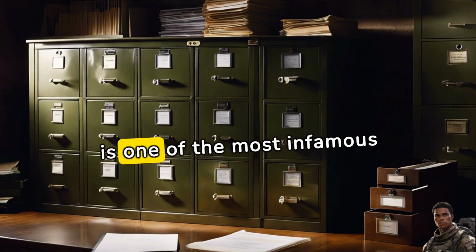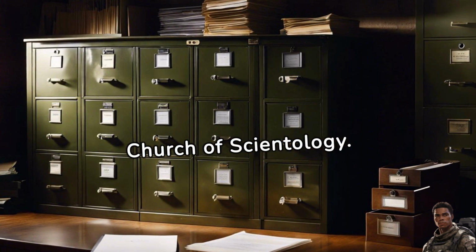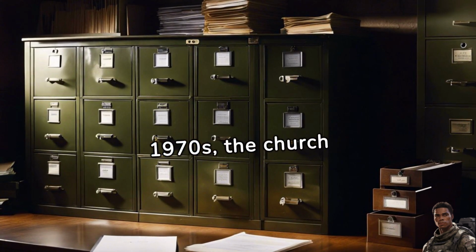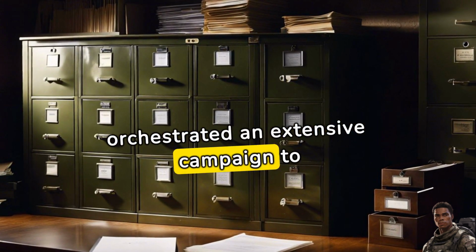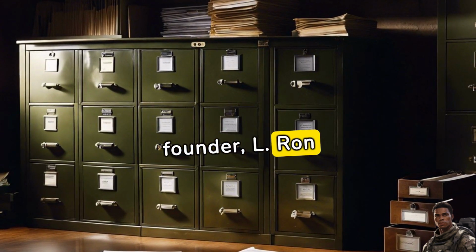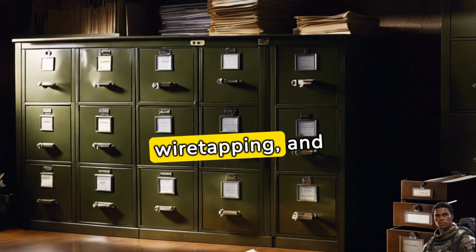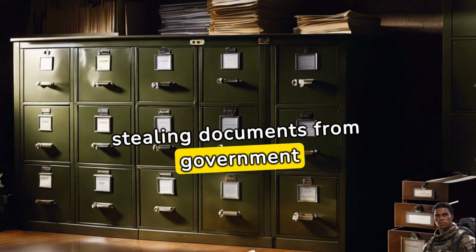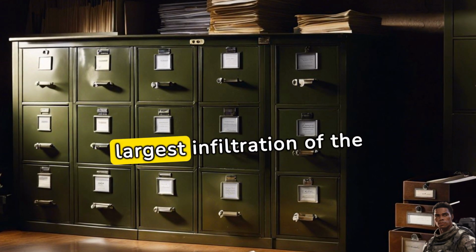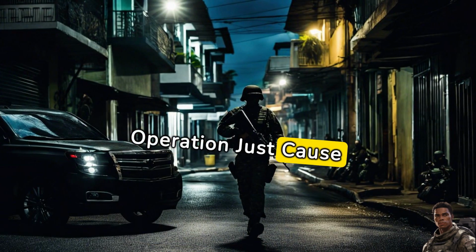Operation Snow White is one of the most infamous operations in the history of the Church of Scientology. In the 1970s, the Church orchestrated an extensive campaign to purge unfavorable records about Scientology and its founder, L. Ron Hubbard. This operation involved infiltrating, wiretapping, and stealing documents from government offices, resulting in the largest infiltration of the U.S. government in history.